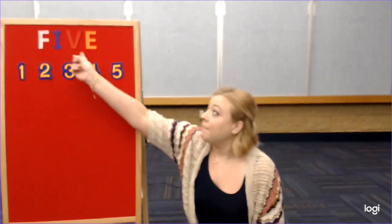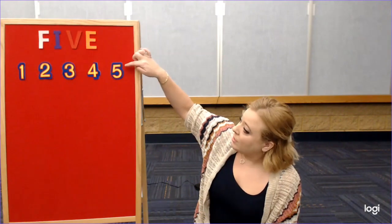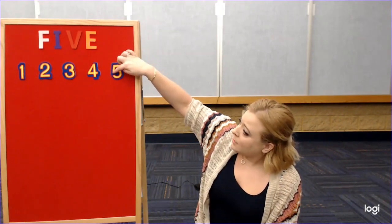Today we are going to be looking at the word 5. We had some more counting stories just like we did last week. So before we get into them, let's go ahead and take a look at our letters. We've got the word 5 up here, and that's this number right here. This one that goes over, down, and then swoops around like that.